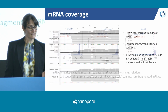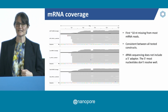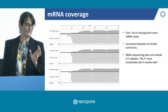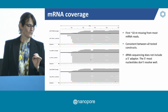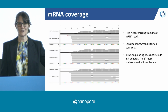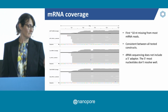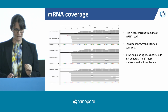Yep. So something that's important to note as well, even though we were approaching 100% coverage for all of our different constructs, some of you probably know that the extreme 5' end of the mRNAs gets a little bit cut off, about the first 10 nucleotides, when you're doing direct RNA sequencing, and that's the nature of the sequencing. You don't have a 5' adapter, so it tends to go through the pore quite rapidly at that point, and so those are omitted currently. So that's a very slight limitation of that platform.